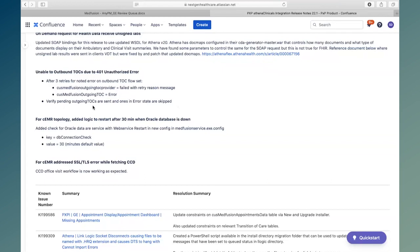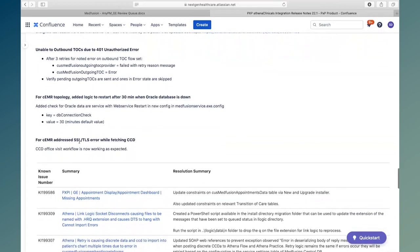Thanks. And I guess these next two are specific to the CEMR topology. One is, again, more of a self-healing change that we made. Maybe talk about that a little bit? Yeah, and this came specifically from one of our bigger clients, Allergy Partners, where I think they were having some issues in Oracle, where Oracle was essentially down and it ran out of space.